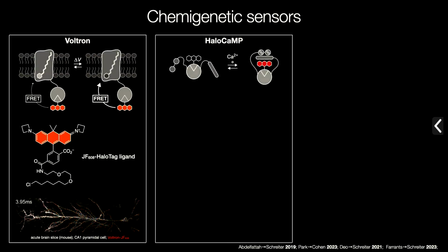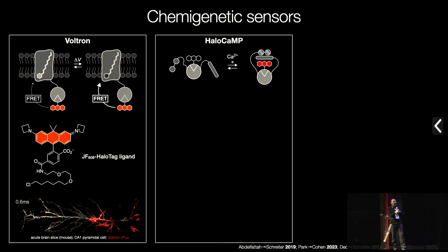Another example of a chemogenetic indicator is this HaloCaMP. So this is based on the fluorescent protein derived GCaMPs. You have a circularly permuted halo tag where the dye binding site is flanked with sensor domains, here, calmodulin, and some peptide that binds calmodulin in the presence of calcium. So at elevated calcium, these two domains come together. That changes the environment around the fluorophore, and if it's a fluorogenic dye, it can turn it on.